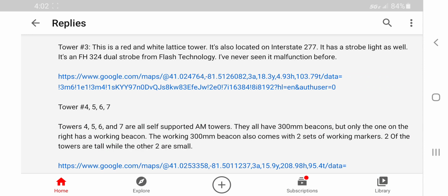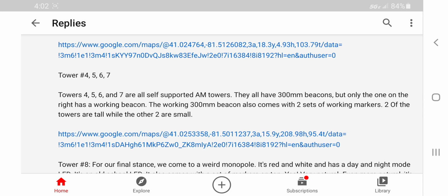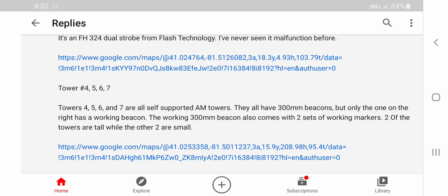Tower 4, 5, 6, and 7. Why are we adding Tower 4 through 7 on here? I wonder if it's because of a little problem with space in YouTube comments, because YouTube's very picky about very long comments, so that's probably the reason why it has to do this. So Tower 4, 5, 6, and 7 are all self-supported AM towers. Oh, I think I see why he added all of them together. It's not because of some letter limit, it's because it's a tower farm.